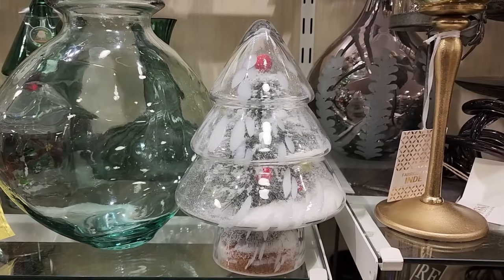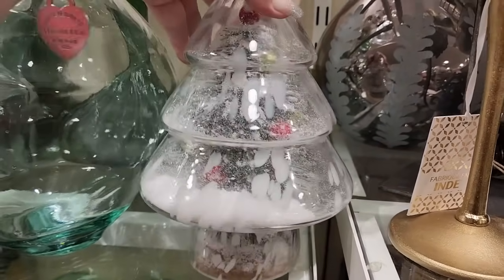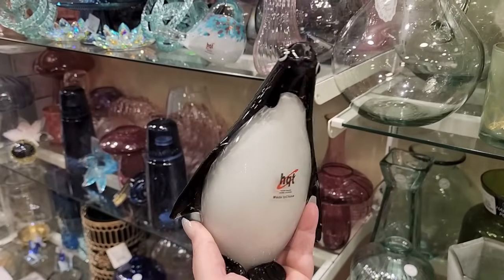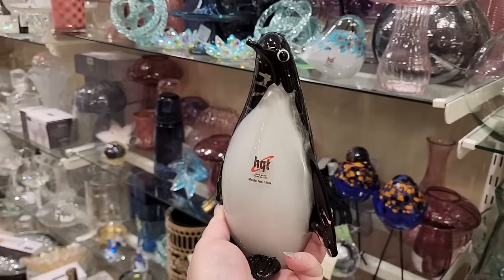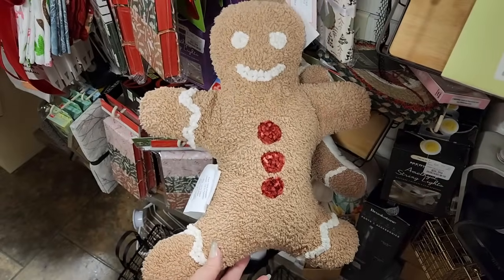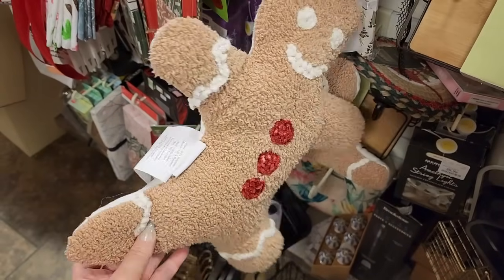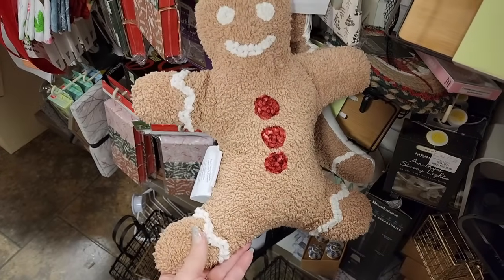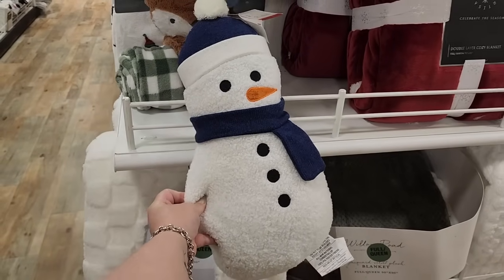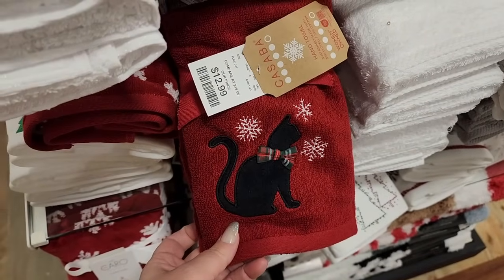This is $15 and it's kind of cool. There's a bottle brush tree in here and snow, and little ornaments. It's got a cork in the bottom. $13, another one. Look at that eyeball. $13 on the smaller snowman. Look at this guy, cupcakes in cashmere, $13. He is adorable and he's really soft. $17, soft snowman. $13, you get two, you know I had to show that.